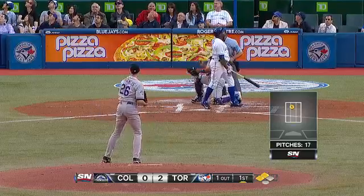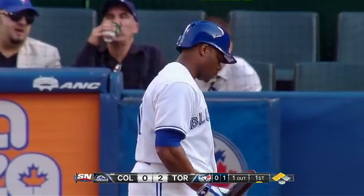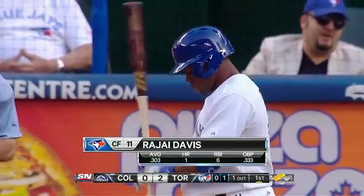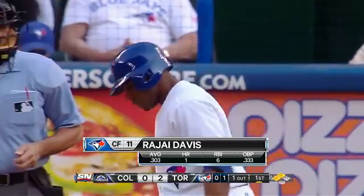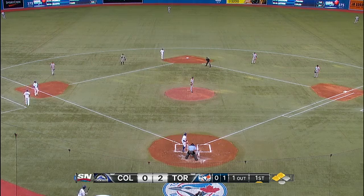The infield is in. Rajay Davis, why not go up there hacking? Don't you find it interesting in the first inning that the infield is playing in? I do. But the Rockies were shut out last night on just 5 hits. But this is a tough infield to play in. Jonathan Herrera, the shortstop, has backed up a couple of steps.